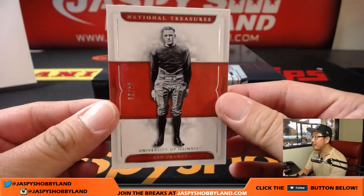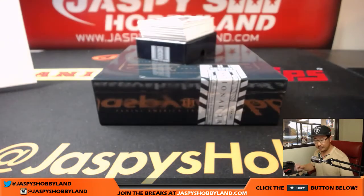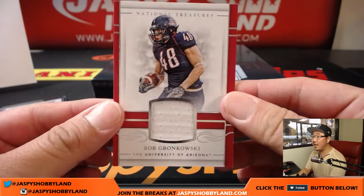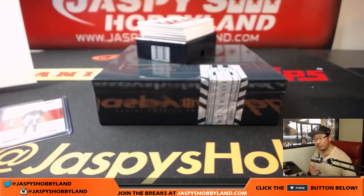All right. 44 out of 99, Red Grange. Scott Cooper with the number 4. Ooh, Gronk. 12 out of 25, Gronk. Nice jersey there. 2, Sean Bratton with a Gronk relic from his college days.